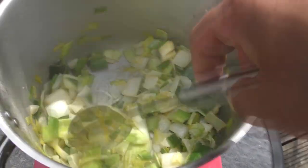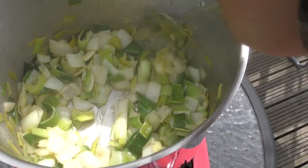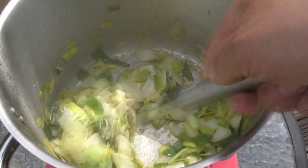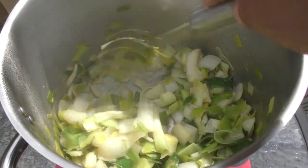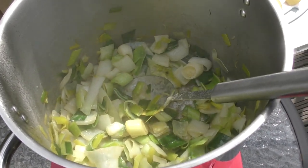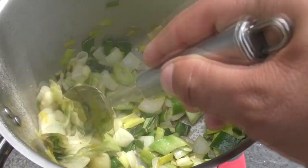There we've got the onions and leeks sweating down nicely in a bit of butter. We're about ready for putting the potatoes in now, so we'll get that done, and then we'll get some stock put in and we'll get it boiled away. It's absolutely smelling amazing. The smell coming from this is unreal.